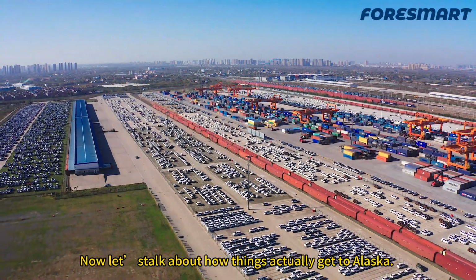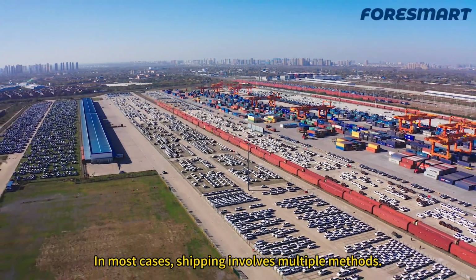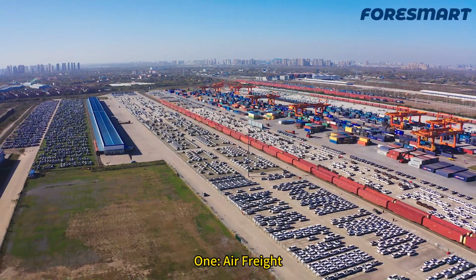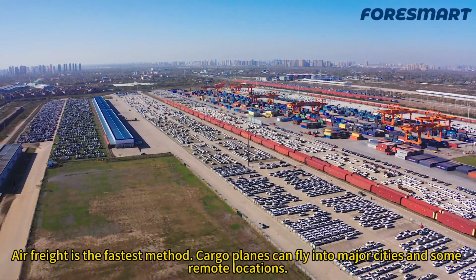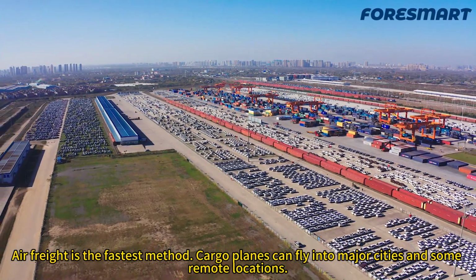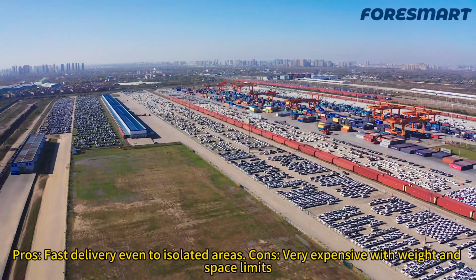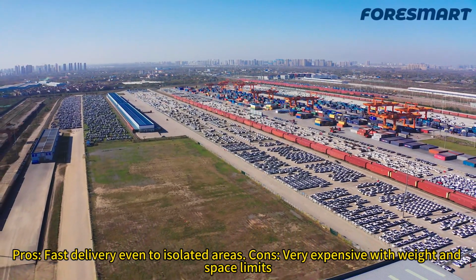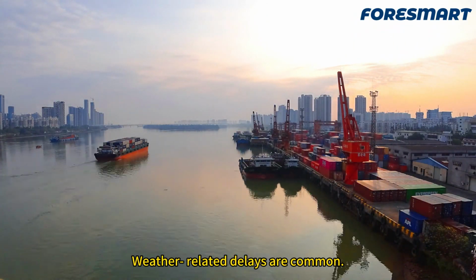Now let's talk about how things actually get to Alaska. In most cases, shipping involves multiple methods. 1. Air freight. Air freight is the fastest method. Cargo planes can fly into major cities and some remote locations. Pros: fast delivery even to isolated areas. Cons: very expensive with weight and space limits. Weather-related delays are common.